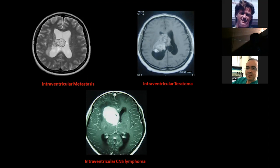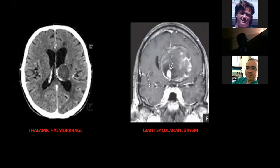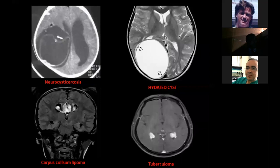I will revisit that again. We forget about lymphomas. This is a thalamic hemorrhage, and look at this. Who would think that this is an aneurysm? Hydatid cyst, neurocysticercosis, lipoma, tuberculoma. They are there, but you don't want to think about them because that will demand that you go and study and read.